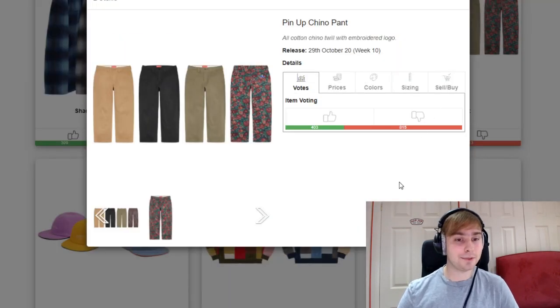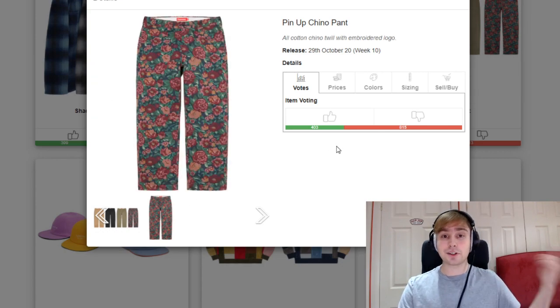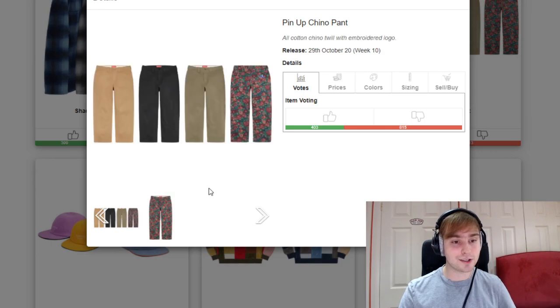We then have the Pinup Chino pant. A lot of people just liked the floral colorway and they were expecting it to drop last week but it didn't, so here's the opportunity to do so now, and I think people will be distracted with the other pieces, so if you are looking for it, you should easily be able to pick it up.